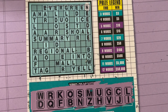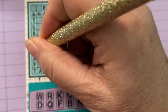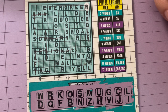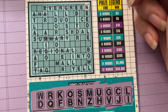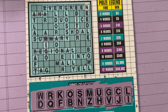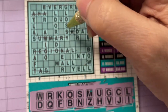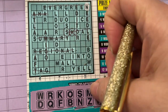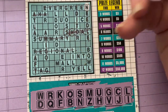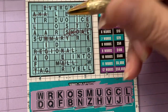Okay, I don't see an A. So that's bad too. These all have A and E. I don't see an H. Oh yeah, we do have an H. Okay, so what do we have here? S, H. These are hard to see. O. But there's no A, right? There's no A. So it's still not a word. No E.